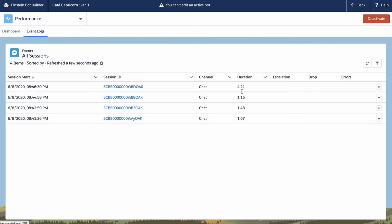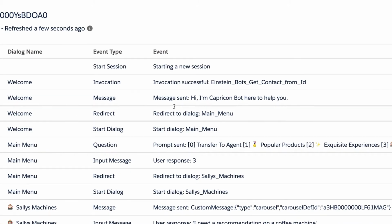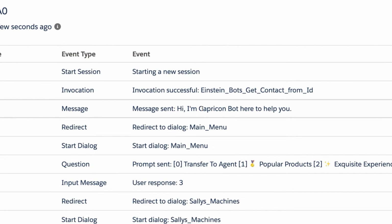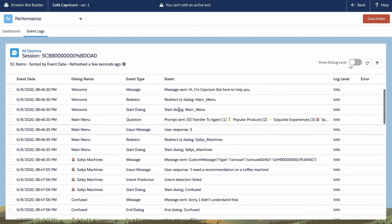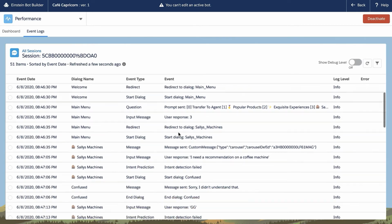So if we jump here to the bot builder, I can navigate over to the performance section and then event logs. And this view is probably quite familiar to you. It's showing me my most recent sessions, how long each of them took, and what channel they came from. But if I dive here into a single session, you'll see that I now have a whole new level of detail available to me. So now for each event type, I can get details such as what dialogue was involved in a redirect. I also can see what messages were sent from the bot, as well as the responses from the end customer. Seeing these messages in this list view enables me to get a much better sense of how the conversation is progressing.